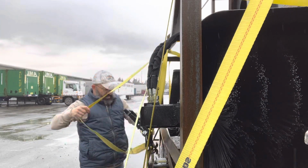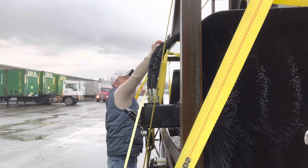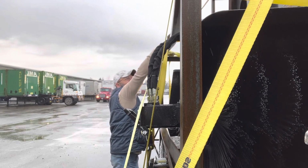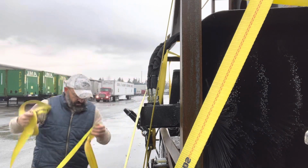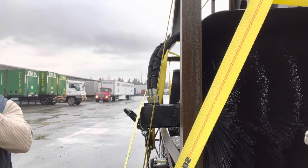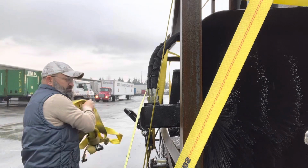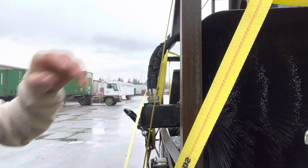It takes a little bit of time. So a lot of strap, depending on how many straps you use and how you strap them. In some cases, hopefully, you don't have to break any of them. In some cases, you do. But generally, you shouldn't have to if you strap them properly.